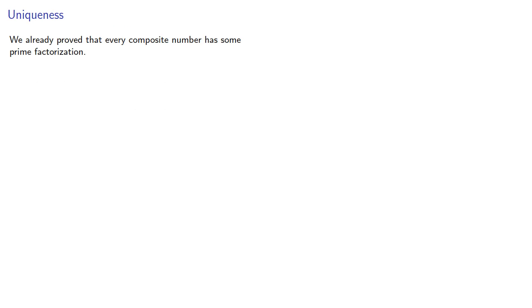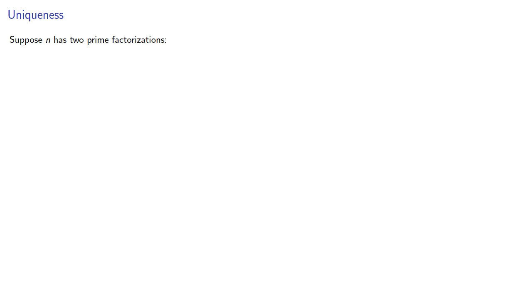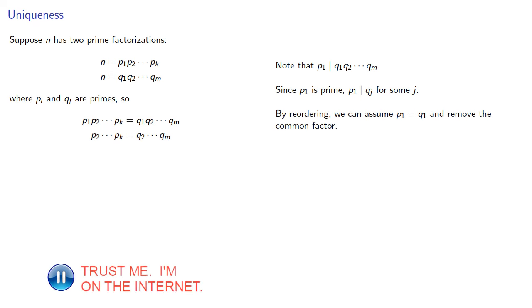We already proved that every composite number has some prime factorization, so we want to prove that the factorization is unique, and we'll generalize what we did with the factorization of 30. So again, suppose n has 2 prime factorizations where the pi's and the qj's are primes, and so they have to be equal. And again, our prime p1 divides the product, and so it has to divide one of them. And again, by reordering, we can assume that p1 is q1 and remove the common factor.